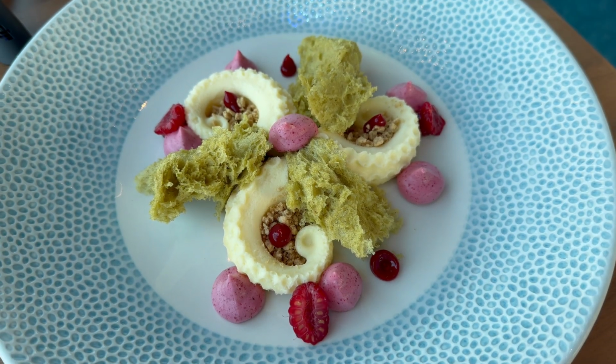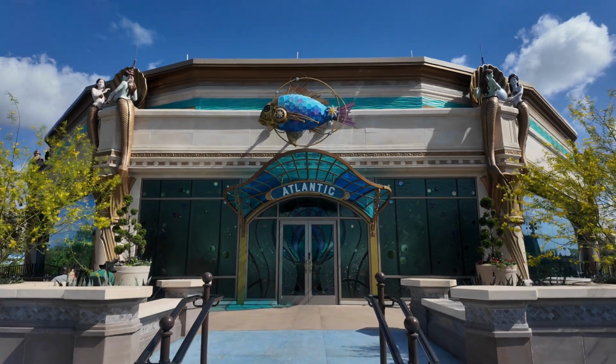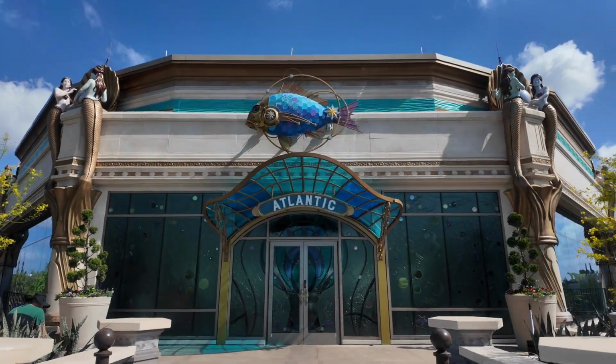All right, let's recap Atlantic. Final thoughts. I thought everything was delicious. The only thing that I wasn't really crazy about was that one dessert. It looked beautiful, but it was just lacking in the flavor department. But honestly, everything else, I thought they knocked it out of the park. I'm really happy with that restaurant. I thought it was fantastic. I can't wait to go back.